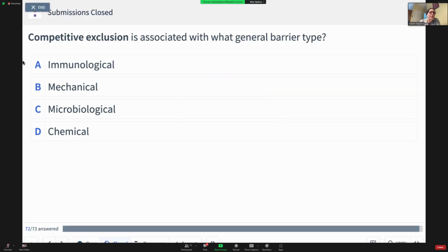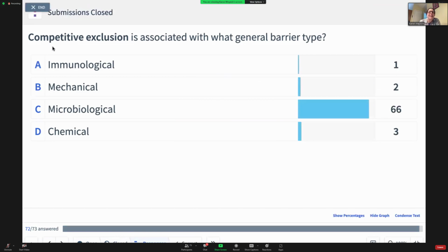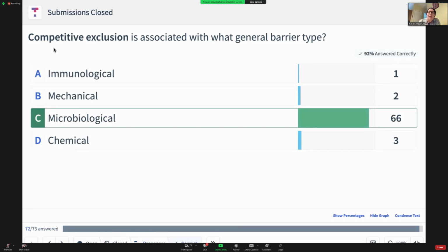All right, let's see what we've got. The vast majority of you said microbiological barriers. And if you think about it, microbiological, well, that's microbes. They are living, right? They're really small, but they're living beings. And if you picked microbiological, that is absolutely correct.